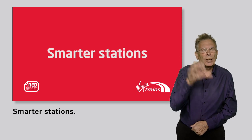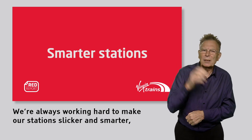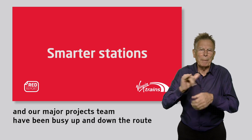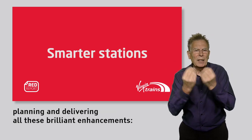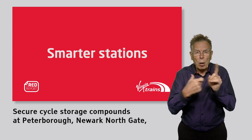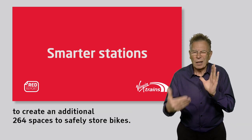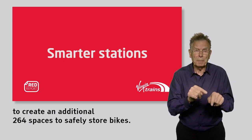Smarter stations. We're always working hard to make our stations slicker and smarter, and our major projects team have been busy up and down the route, planning and delivering all these brilliant enhancements. Secure cycle storage compounds at Peterborough, Newark Northgate, Doncaster and Durham to create an additional 264 spaces to safely store bikes.